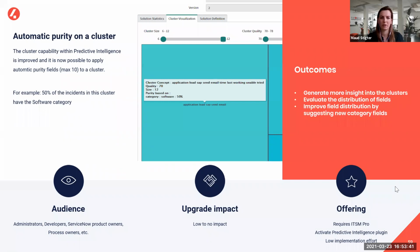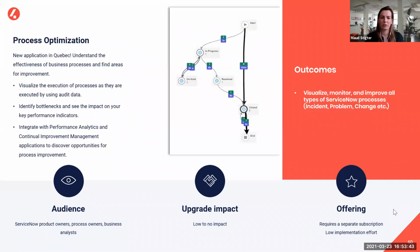And then we go to the third new feature, and that's a new application. Like I said in the introduction, it's the new application called Process Optimization. It's a really nice one, and it makes use of process mining. And within 3 steps, you can improve all types of processes available in your ServiceNow instance. Think of ITSM, CSM, FSM. And the 3 steps are: you can visualize, analyze, and improve them.